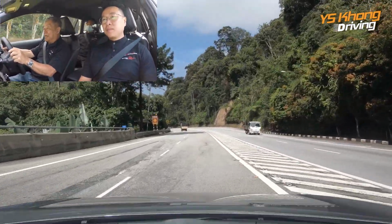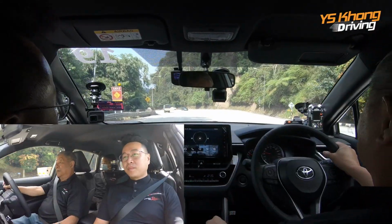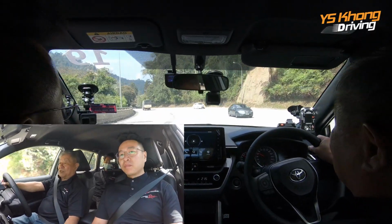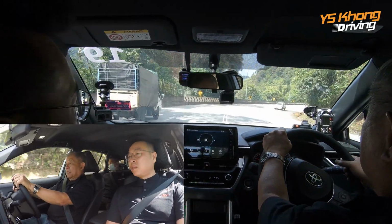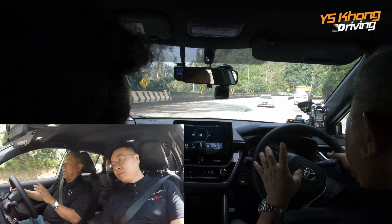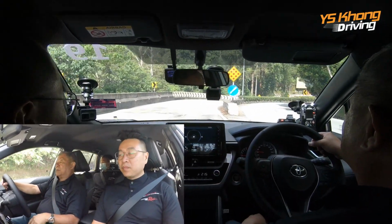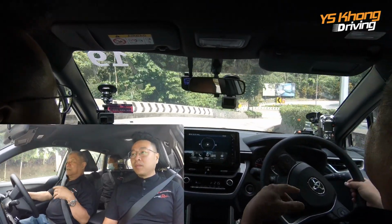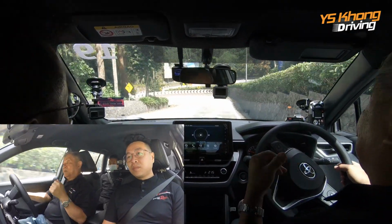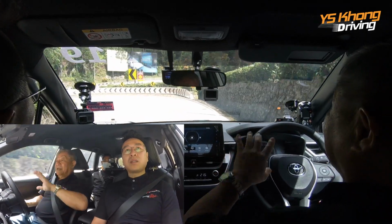Okay, the brakes are a little bit hot now because there are three of us in the car. So the braking is a bit heavier. But I think it should be acceptable. Yeah, it's acceptable. Right now it's okay because I'm just letting it cool down a bit. So for high speed driving downhill, try to use as little brakes as possible. That means you brake hard, let go.